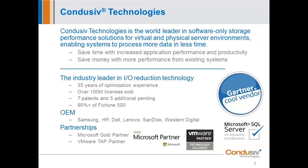Because of it, Gartner named us a cool vendor and said we should be installed in every virtualized initiative. The caching engine that I mentioned is so dynamic and so intelligent that folks that you see there, like Samsung, HP, Dell, Lenovo, Western Digital, and others, actually OEM that caching engine from us, and they put it in their workstations and laptops under their own name. Again, they have their own caching engines, but what GQ and his team developed is so intelligent and so efficient that it's better than what they have, and they use it day in and day out.